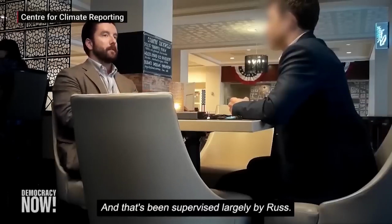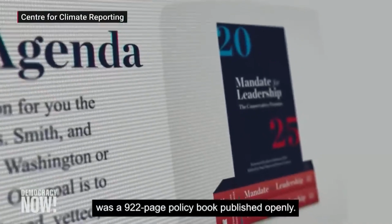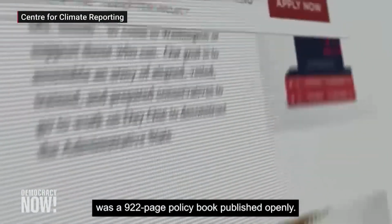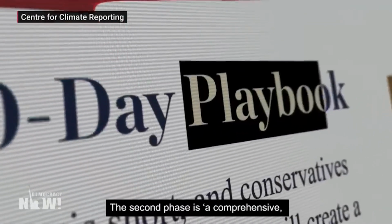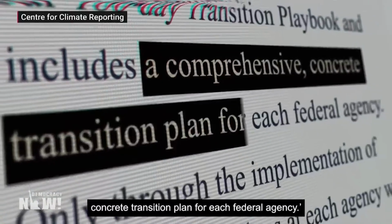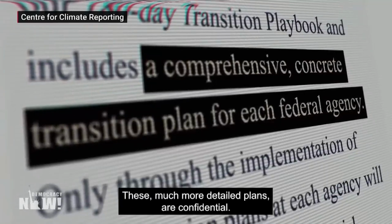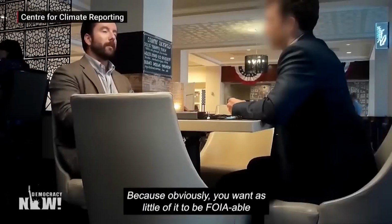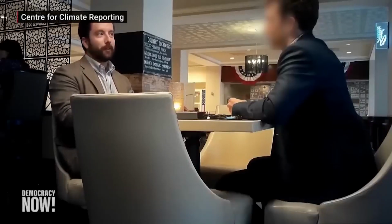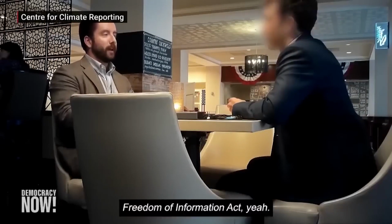That's been supervised largely. The first phase of Project 2025 was a 922-page policy book published openly. The second phase is a comprehensive, concrete transition plan for each federal agency. These much more detailed plans are confidential. Because obviously you want as little of it to be FOIA-able, if you're familiar with the FOIA process, as possible. Freedom of Information Act.